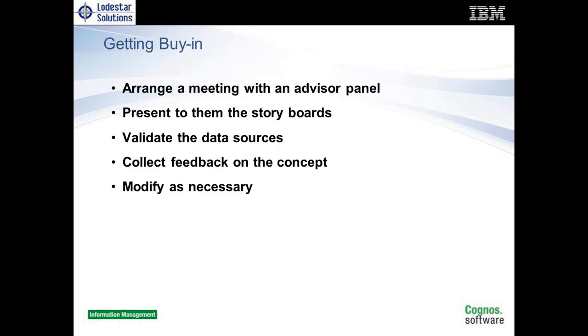To get buy-in, you must arrange a meeting with an advisory panel. Find those naysayers in the organization. You know who they are. Those people are always griping. Get them on your team because you want their feedback early. And by engaging them as an advisor with periodic checkpoints, they can't say bad things about the project. They are part of it. So they're going to actually champion it for you because they're typically very vocal people to begin with.